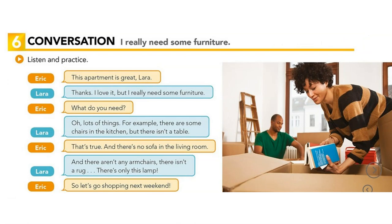This apartment is great, Laura. Thanks. I love it, but I really need some furniture. What do you need? Oh, lots of things. For example, there are some chairs in the kitchen, but there isn't a table. That's true. And there's no sofa in the living room. And there aren't any armchairs. There isn't a rug. There's only this lamp. So let's go shopping next weekend.